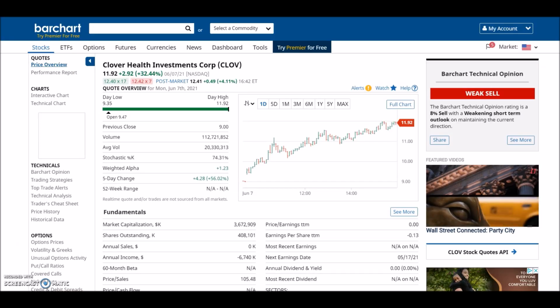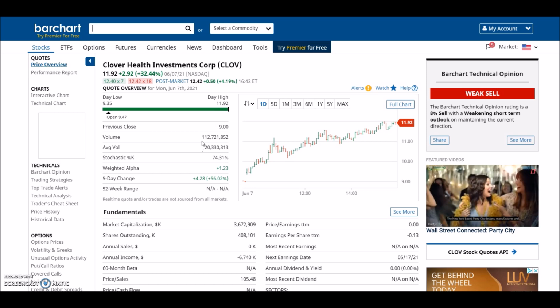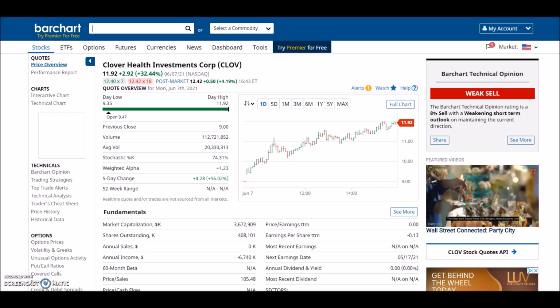Few other facts, look here, the average volume is like 20 million, and today's trade volume is 112 million, almost 5.5 times. You see how many buyers are coming to the market and they are investing or trading CLOV stock. So that is really nice. Compared to 20 million, 112 million, that's a big number, right?